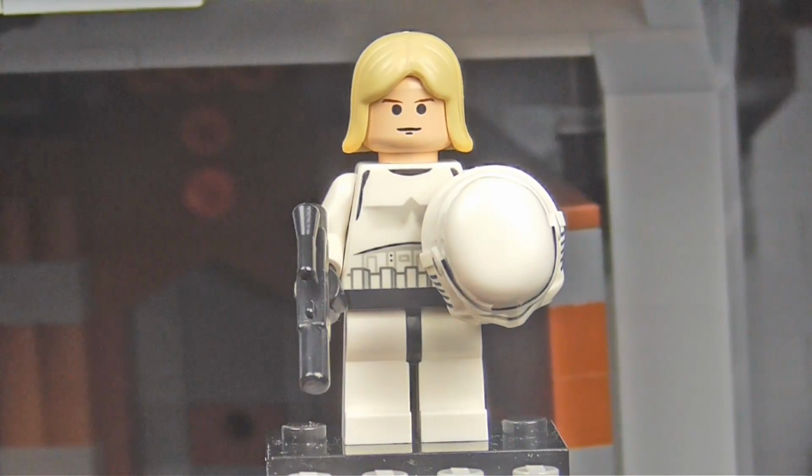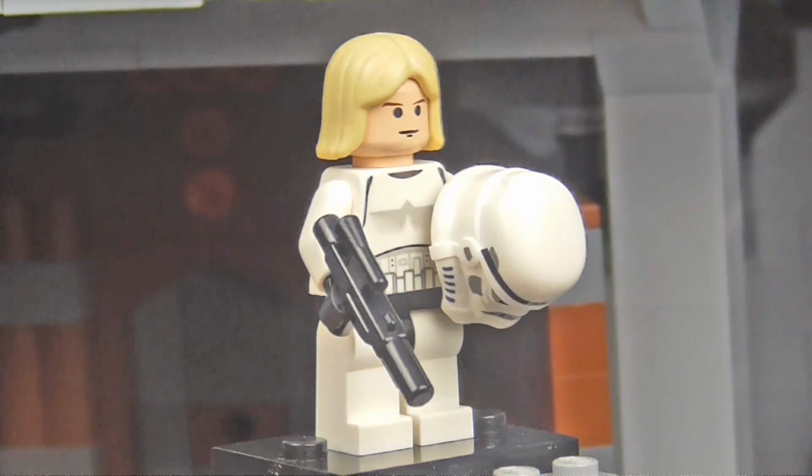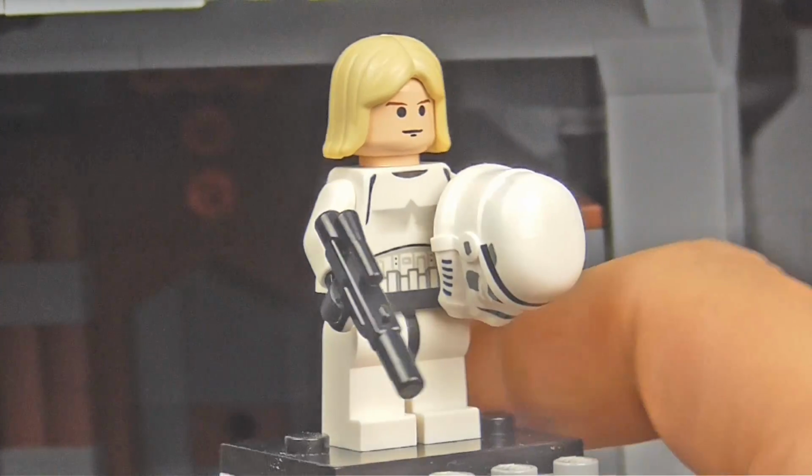The normal figures, like normal Leia, normal Han, normal Luke, do not come with blasters, whereas some versions of them do. For example, this version of Luke comes with the blaster, whereas the normal one didn't. That's not really a complaint, I guess, but it's just something I want to point out.